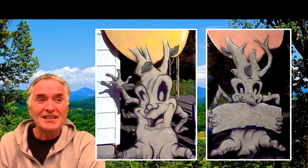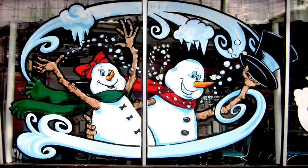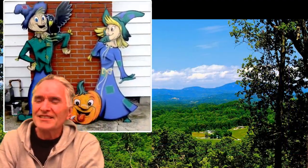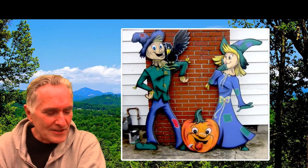I love them. And I also love this Mr. and Mrs. Snowman character with the design around it, the circular design. And their arms. I love the way he does wood. It's just so cool looking. And his scarecrows and just everything. It's wonderful stuff. Anyway, I don't want to talk too long, but I just wanted to mention that.